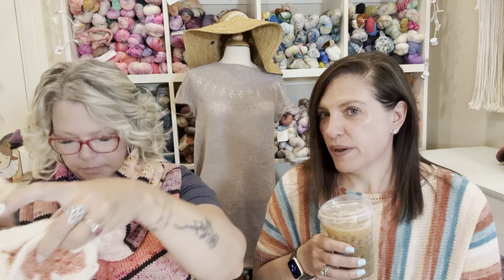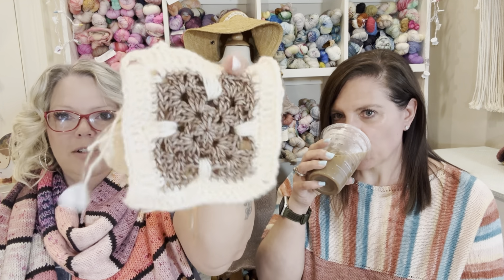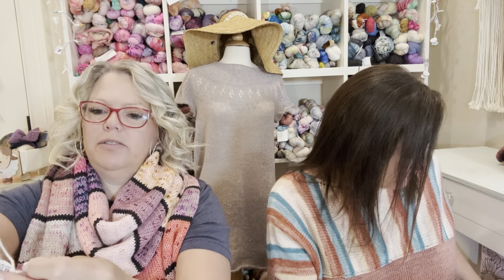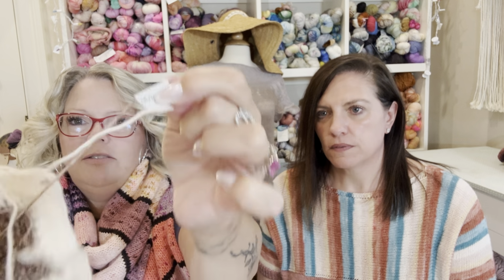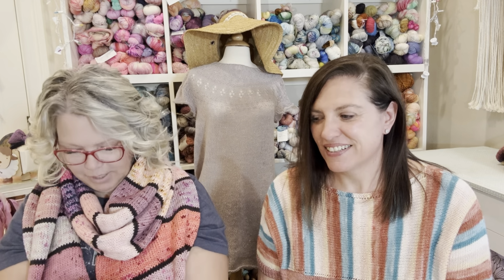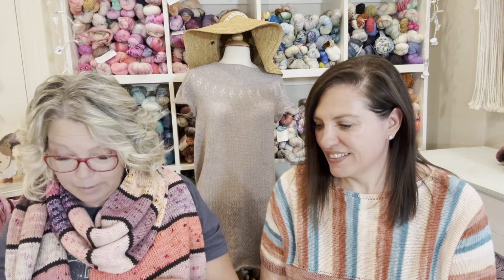Is this a pattern or you're just making it up? Making it up. Okay, perfect. Haven't seen anything like it. That's another cool thing about this sheep: you can find the middle with the little tag, so you can do center pull. I was like, cool. So that's something I've been working on a lot.